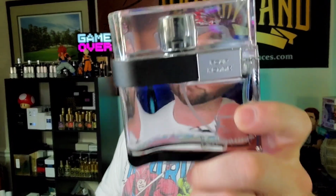It tends to be at most of the rack stores most of the time. You can get a 50 ml around 15 to 20 bucks. It's absolutely worth every penny. Great to wear to work during the cooler months, and absolutely fantastic to wear for evenings, dates, and dinners. F Black, Salvatore Ferragamo.